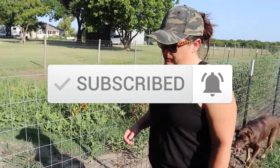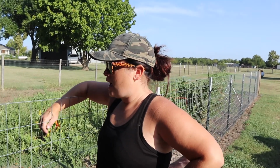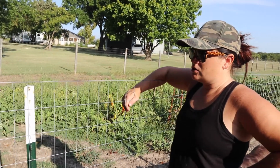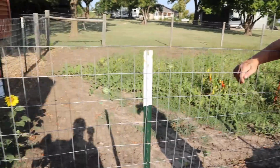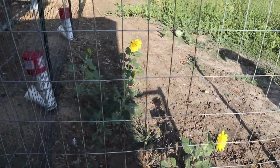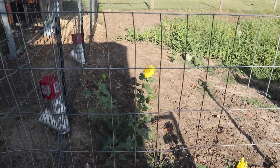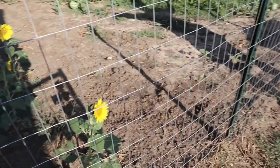But we had been feeding the chickens some leftover sunflower seeds that our friends gave us. And I don't know how, but they ended up in the garden. The chickens aren't allowed in the garden, but it's right by their feeders, so they might have just scratched them and thrown them in. And I guess they took root, but we've got four very pretty sunflowers. And we're just gonna let them grow. There's another one right there that hasn't got a flower on it yet. Yeah, there's a couple right here too. I don't know that they're gonna make it. Oh yeah, over here. But it's kind of cool.